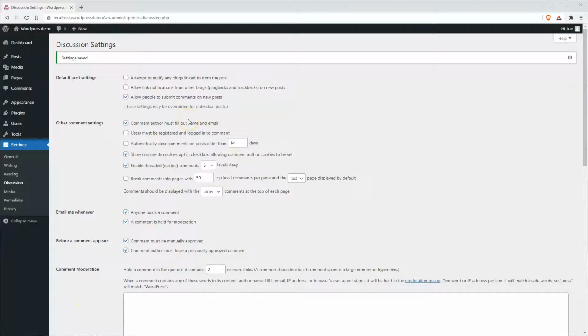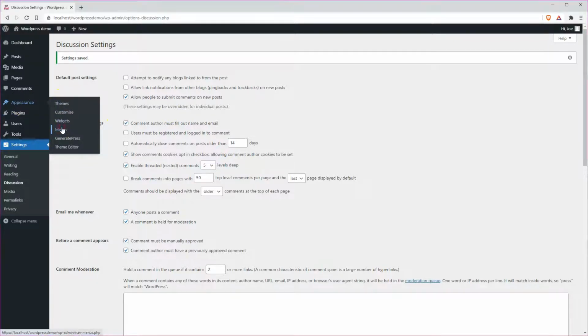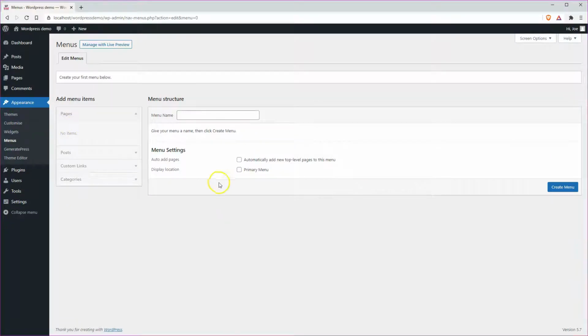Now if you've got some pages created on your website, then you can make a menu which will usually be displayed in the header. And you can do that by going to Appearance, Menus. Now on this WordPress install, I don't have any pages set up. In fact, I've only got one at the moment. I think that's the privacy policy.